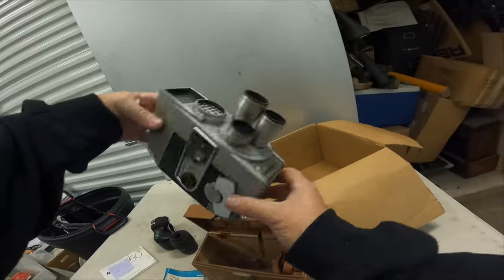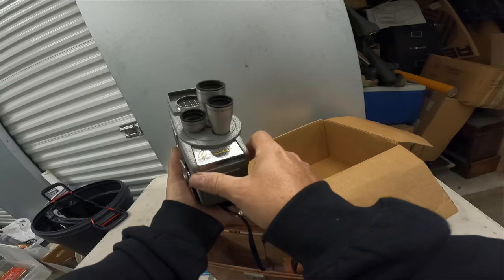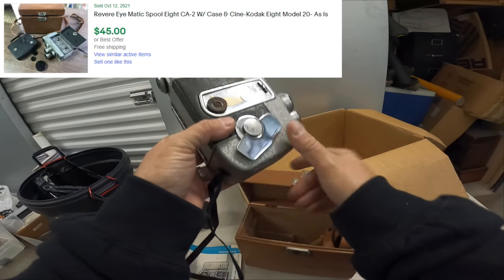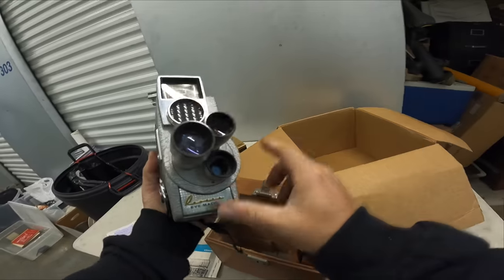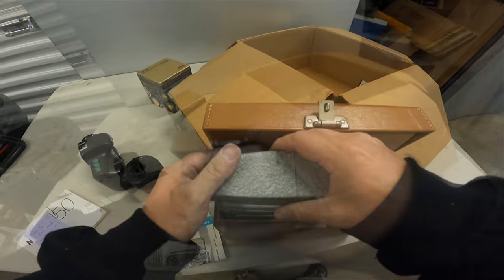What's going on with those different lenses right there? That's neat. Revere iMatic Spool 8. 8 millimeter. Okay. This is really cool. I dig those. I have a feeling you just turn that to change the lens. Oh man, that's so cool. All right.